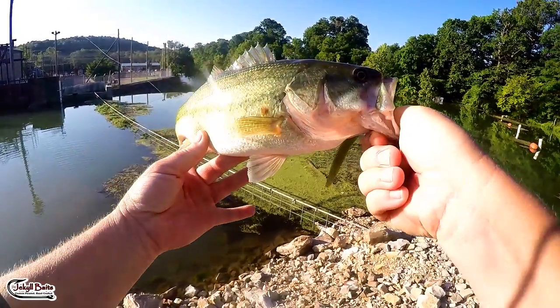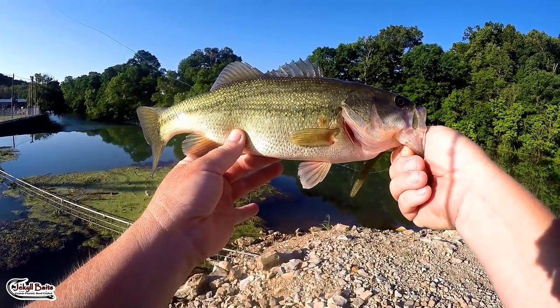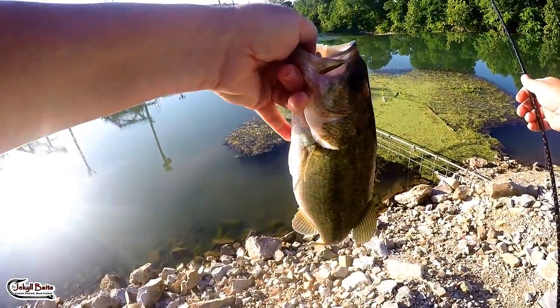Great day in the morning. How pretty. Just in great shape. Look at that little hole. Nice. Let's get him back in. Man, these little guys are chunks, that's for sure.